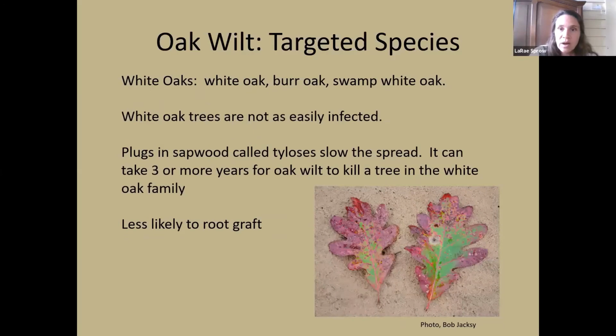The other oak species are the white oak family. And again, the white oak family still has a high mortality rate if it does become infected. The difference is it might take about three years. White oak trees have tyloses in their sapwood, which creates compartments in their sapwood so that they don't become as clogged as quickly. But eventually the entire tree will die.